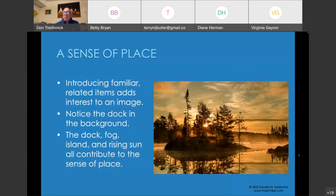And so with context, what we're really looking for is giving that sense of place and introducing familiar items. And I think early on, one of the things that I struggled with was I always wanted my landscape images to be pristine, just nature, nothing man-made, nothing artificial, just whatever nature had. And there are some great images you can make that way that can still have context and still tell a story. But if you start always trying to eliminate those, you're going to miss out on some really good opportunities for some really nice photos.